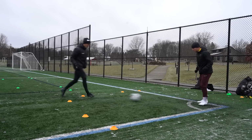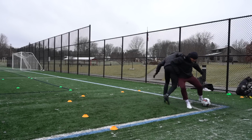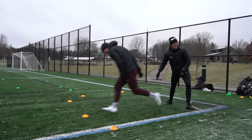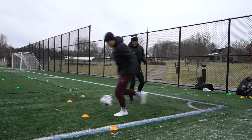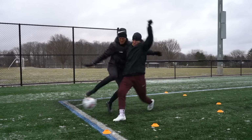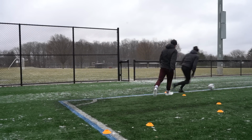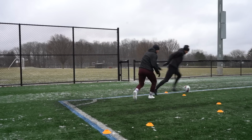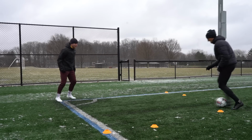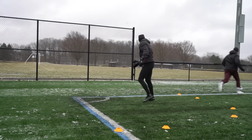Oh my days. Second one. Bring that ball. Like that. Oh, great touch, son. Oh, lovely. Oh, well done. Nice, good touch. That, you're gonna have to beat that, my bad. Oh, good feet. Long legs. Woo. Well done.